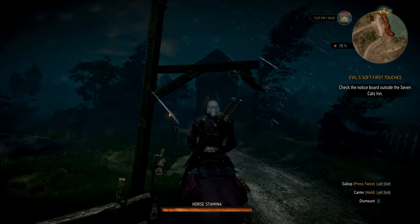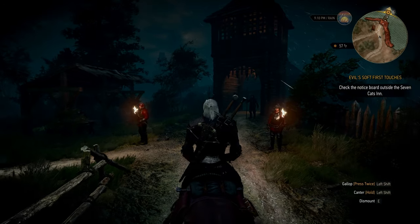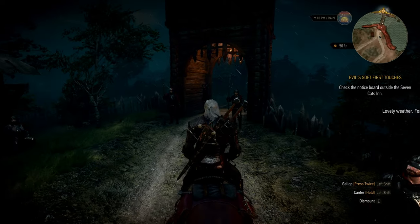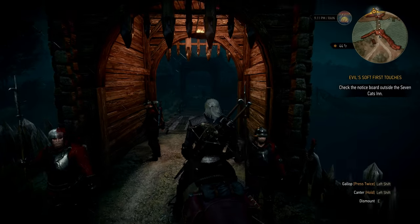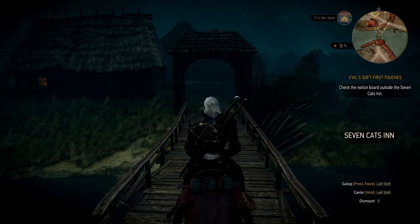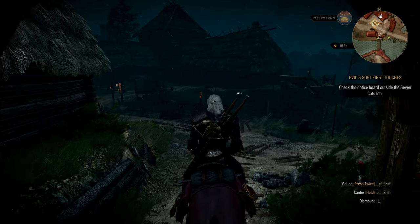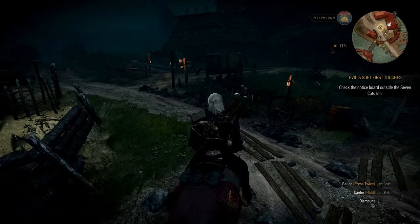I can't imagine what it's going to look like with the ray tracing graphics. Witcher 3 was already an amazing, beautiful game, and with the mods it's even more beautiful, so I can't even imagine what the ray tracing maxed out is going to look like. This is going to be insane.